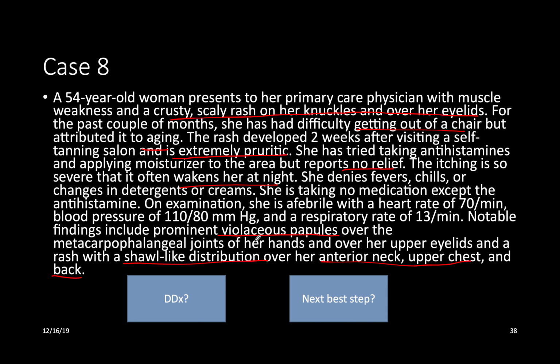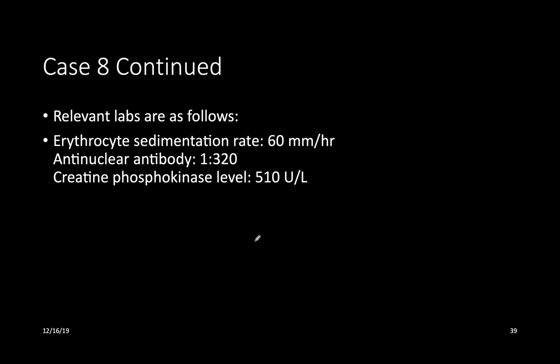Antibodies, a great next step. Yeah, very good. Now, that is a great way to find our diagnosis, but what is our gold standard? Biopsy. Good. Very good. But that's not the next best step. Don't get me wrong, that's not what you would do next. That's just if you really need to confirm this diagnosis and you can't do it via antibody. I suppose you could do a biopsy.